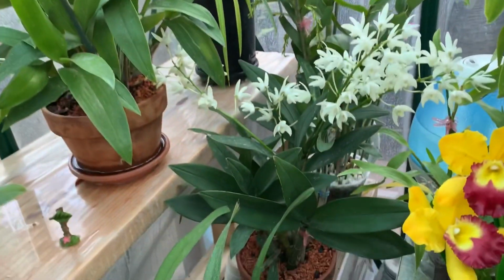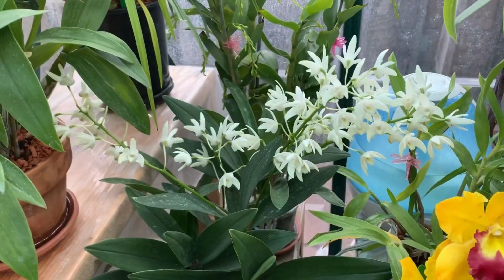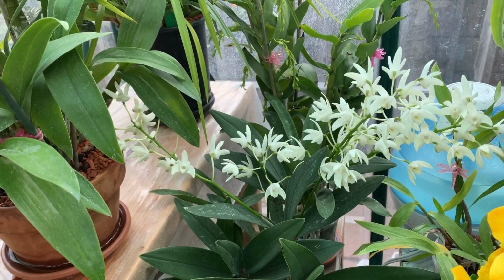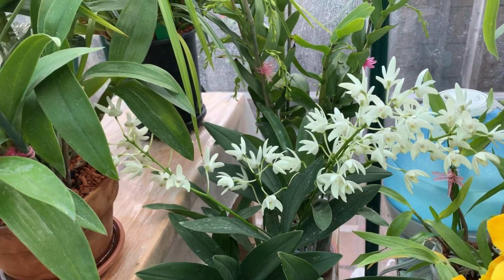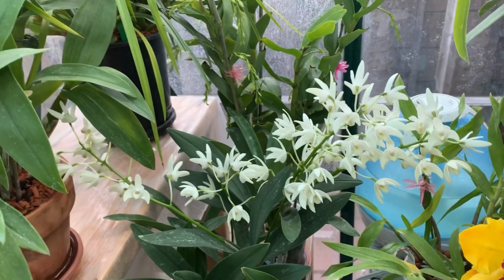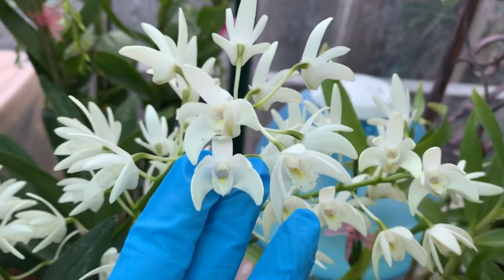But anyways, the next one is the white dendrobium, and this one has a very strong fragrance. Oh my god, it's so intense in the daytime. Every time I come into the greenhouse in the daytime, I notice right away it's coming from her. So it's this one. And look at the flowers, so beautiful, so cute.